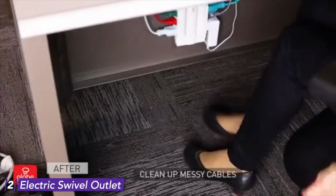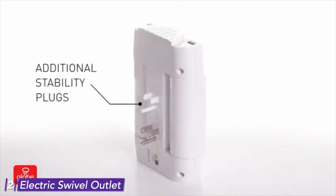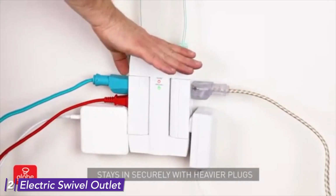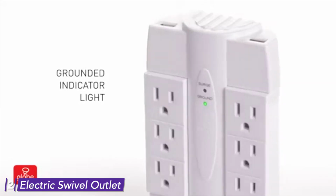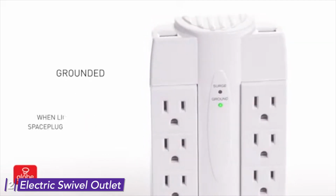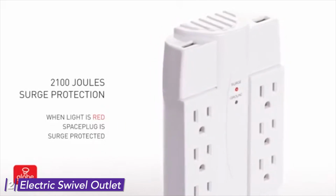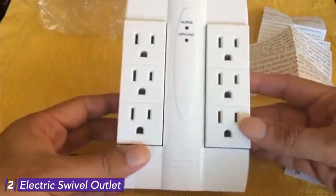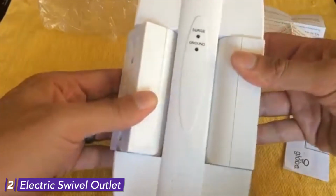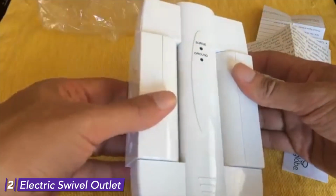90 degrees swivel capacity. The electric swivel outlet can handle up to 6 electric devices with its dual swiveling outlet mechanism that can help you tidy up those tangled cords and cables, especially in indoor use. Even if its sockets are all loaded, you can be sure that the electric swivel outlet will protect your appliances or devices from the harmful effect of power surges. It can protect them for up to 2100 joules of the surge and can power even heavy-duty devices like computers and even home theater systems.